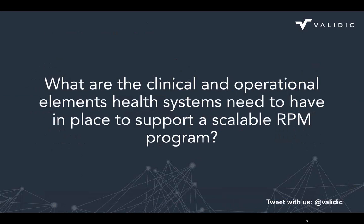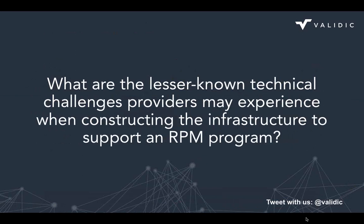Great, and with that, let's proceed. Drew, can you provide perspective on the lesser-known technical challenges providers may experience when constructing the infrastructure to support remote patient monitoring programs?